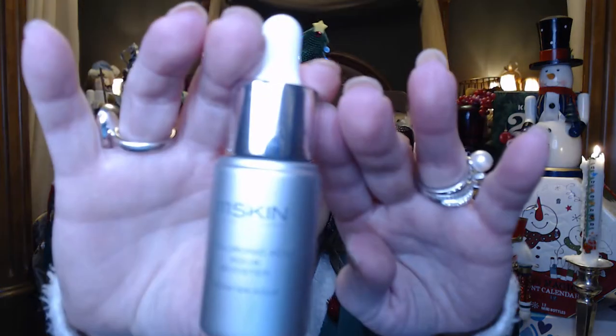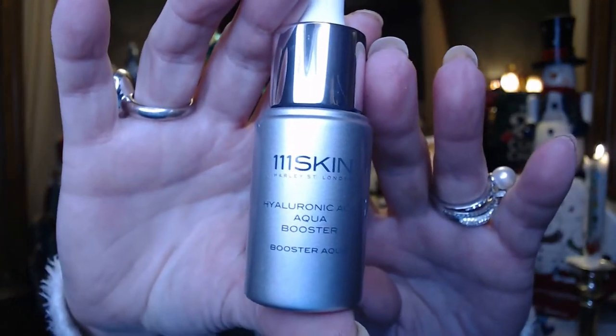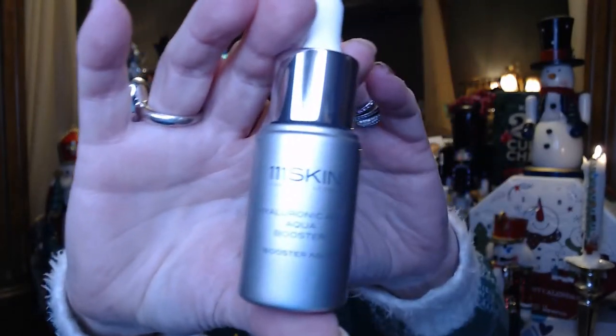So this, I don't remember what the kit was on this one, but it was 111 Skin. It probably would have been one of the kits that was $12. It says it's a hyaluronic acid, sorry about that, aqua booster.